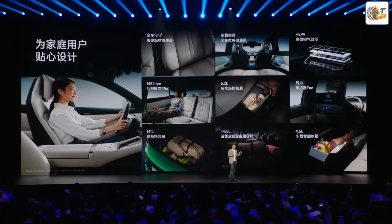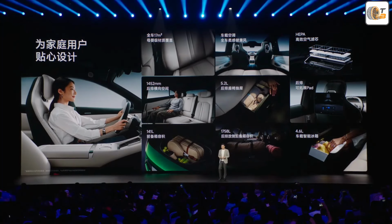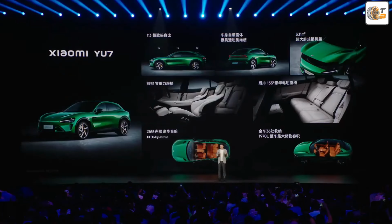And our front plus trunk provides massive storage. And we have a smart fridge. And also the AI assistant Xiaomi, favored by kids. Kids love to talk with our AI assistant Xiaomi. So this is the interior and exterior design for the YU7.